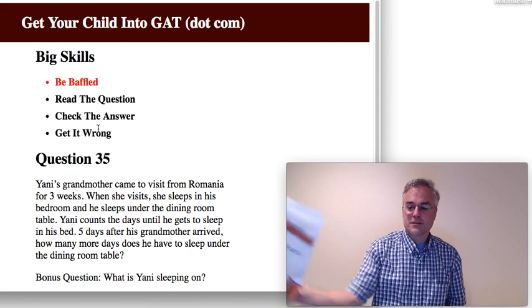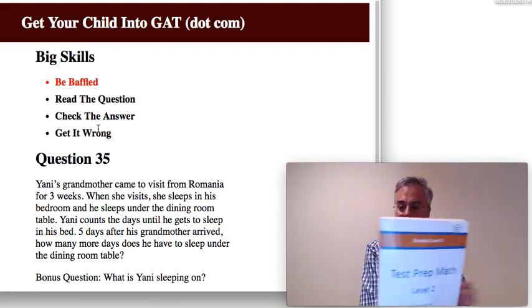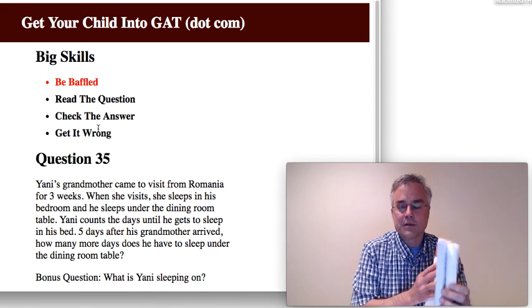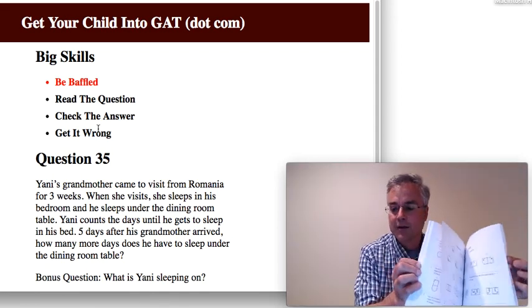This question is from Test Prep Math Level 2, 3rd edition. I picked a word problem because if you have one of the Test Prep math books and you see 3rd edition, you're also going to see there's a whole section in here with quantitative problems.